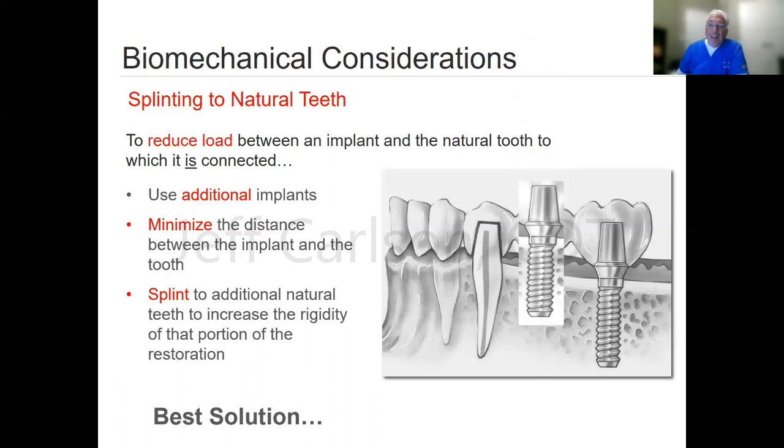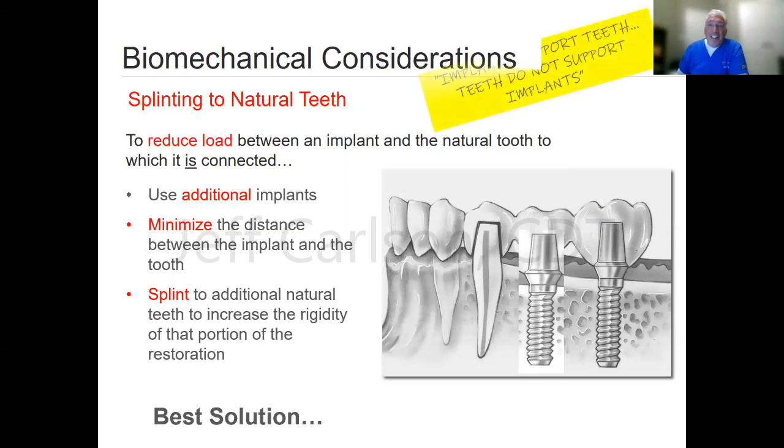Yes. Really the best thing to do here, yes, it's going to be additional cost, but they're going to forget that you saved them money when 10 years, 12 years later, things are failing. They have limited retention of all this technical stuff that we're throwing at them. So really the best scenario here, if you're going to splint to the natural teeth, is to have these two implant restorations splinted, and now you're doing something to save that tooth by doing that. So take it for what it's worth.